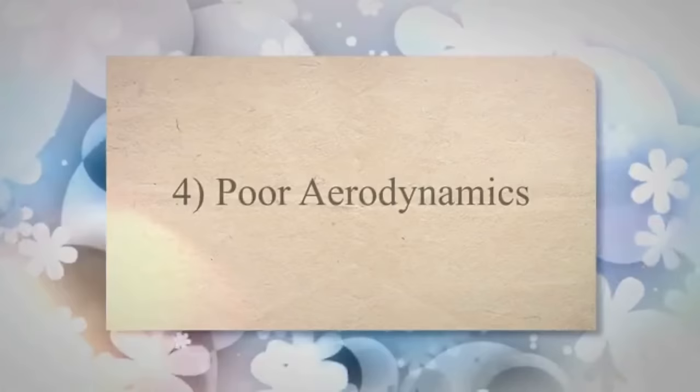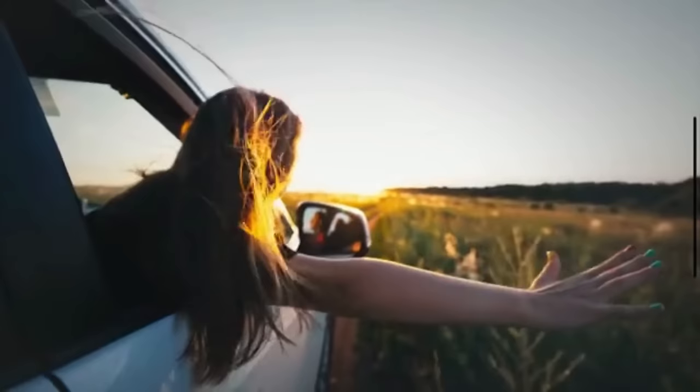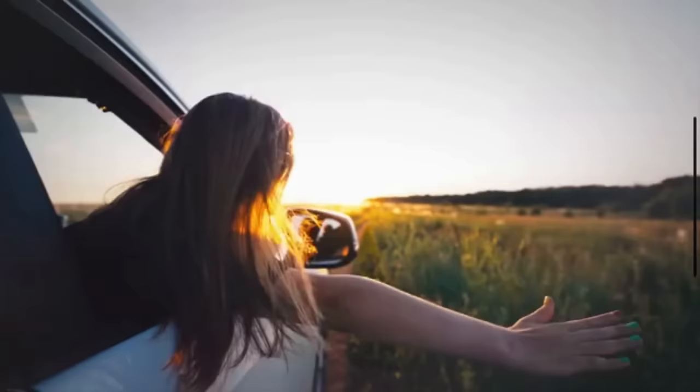4. Poor aerodynamics. Modifications like roof racks or open windows disrupt the streamlined shape of the vehicle, causing more air resistance. This resistance requires the engine to produce more power, leading to higher fuel usage.